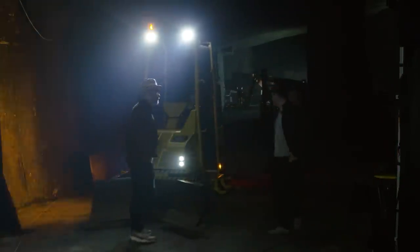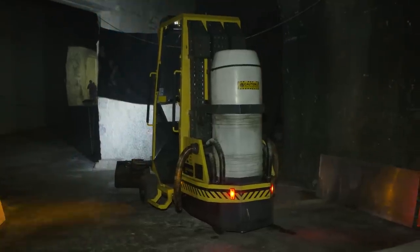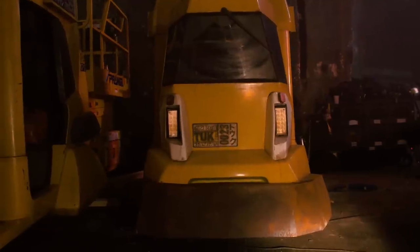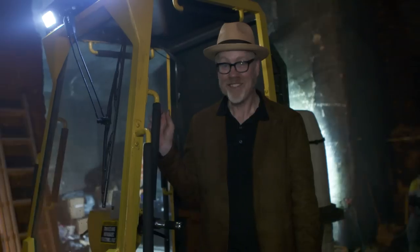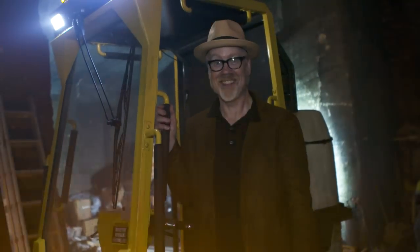This is a street sweeper that's been built from scratch for the production. It's based off a quad design. It's an electric engine, and I've gotten permission to actually drive it. And so I'm gonna use that permission and I'm gonna actually drive it. Here we go.